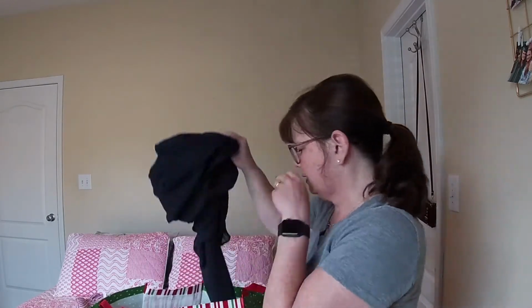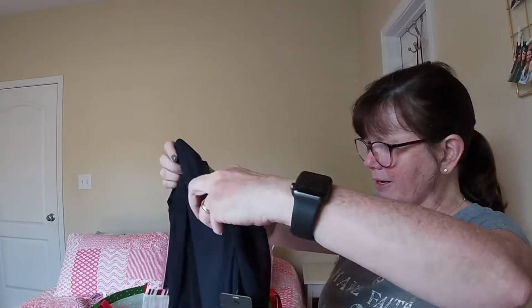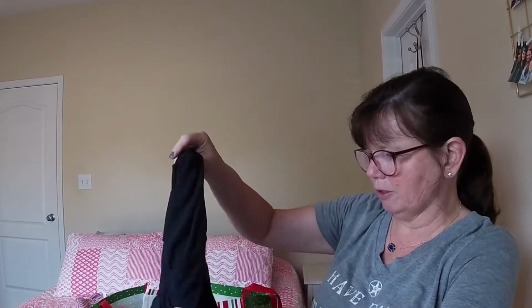Okay. I had a couple of issues with this shirt. This is new with tags Limited Express that retailed for $49.90. However, it's some sort of, what do you call it? Not a leotard, not a tank top. What is it? When it has the snap crotch, bodysuit. That's the word I'm looking for.